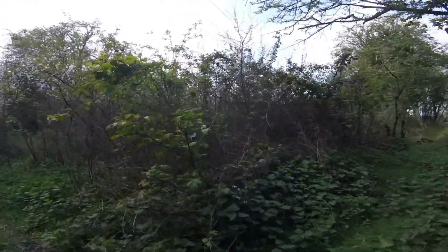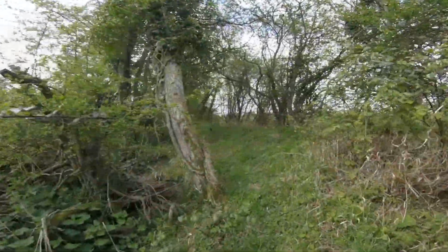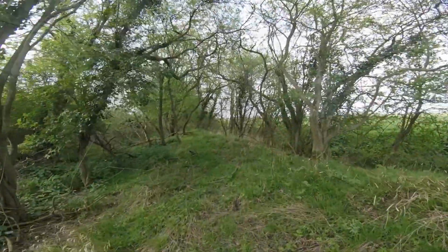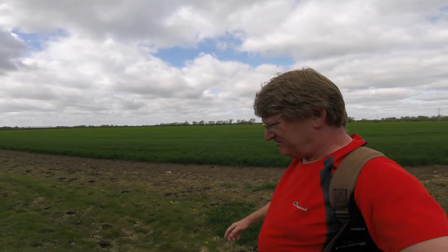That could be. I'm sure it is. This is the towpath, isn't it? Yeah. I found an easy option. The canal ran from Abingdon to near Melksham, where it joined the Kennet and Avon Canal.